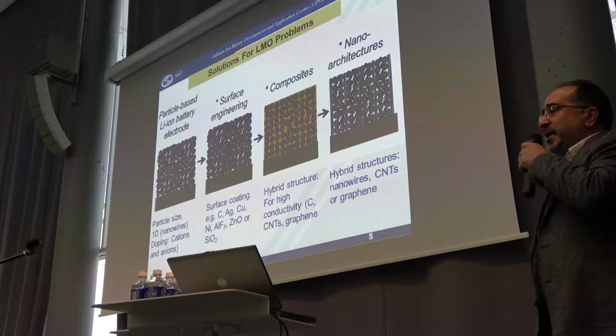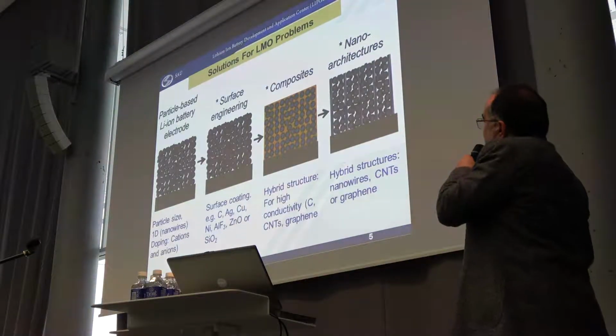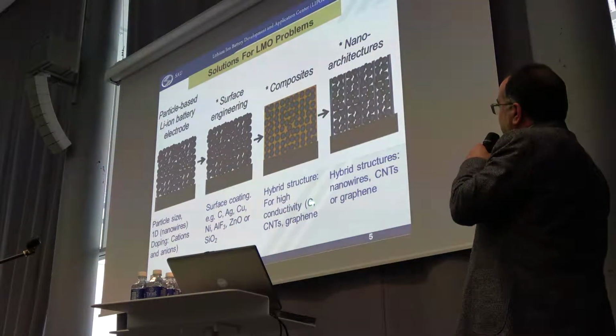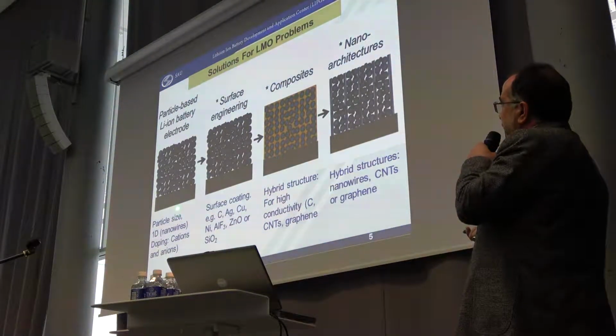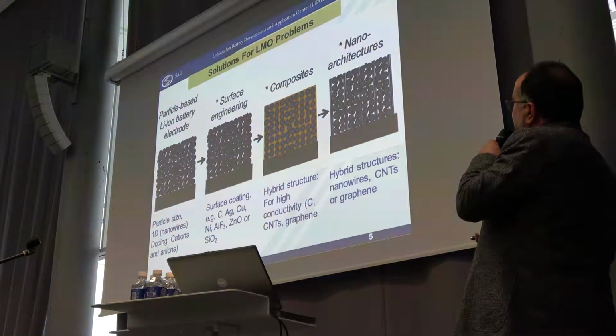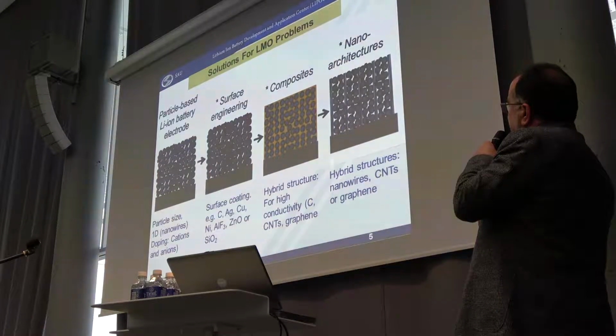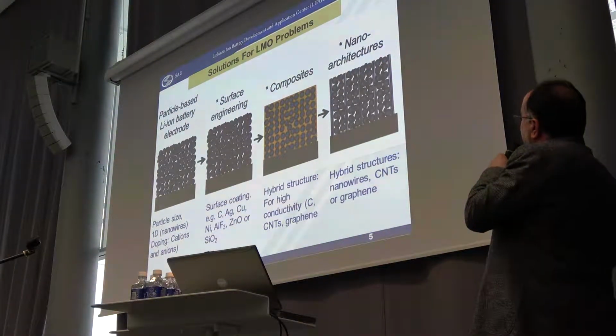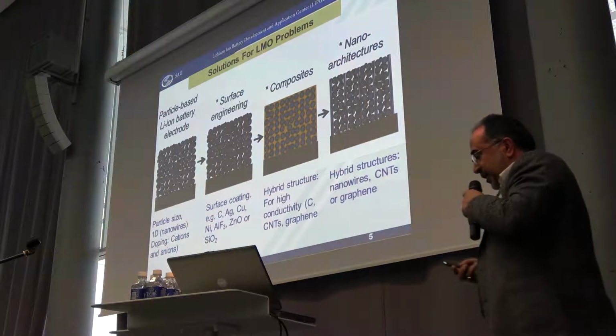For solving this, in the literature or in the commercial area, people are trying to propose different approaches. Here you can see the summary of these approaches: using nanoparticles or 1D nanowires, doping the cathode material with different elements, coating the surfaces of the lithium manganese oxide with conductive metals and some ceramic materials, or producing these materials as composites to increase conductivity and stability, and also producing new hybrid structures with special architectures.